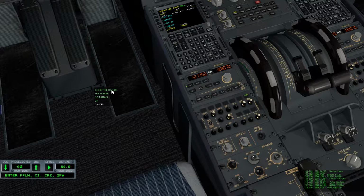Passengers complain that the cabin is too cold. May I ask you to increase the temperature? Close the doors, please.